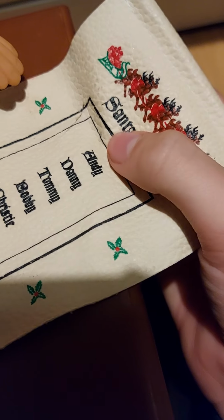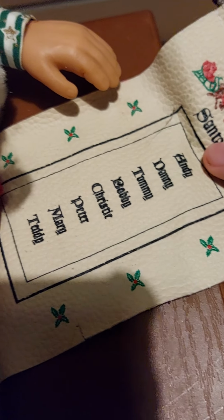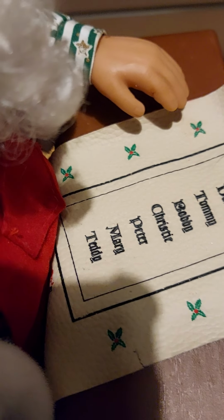He's sitting at his desk. And it has his names on it. Andy, Danny, Tommy, Bobby, Christy, Peter, Mary, Teddy. So Santa's list. You got a little feather here. This arm moves. It's his coat, jacket, whatever you want to call it.